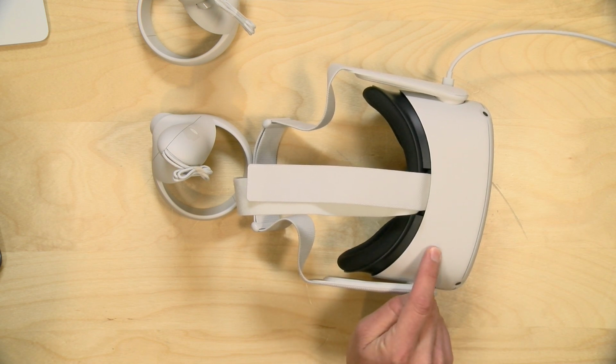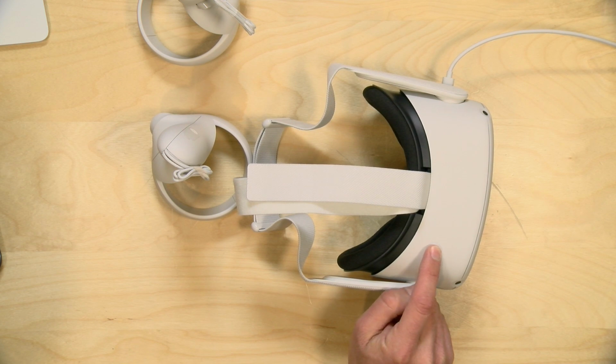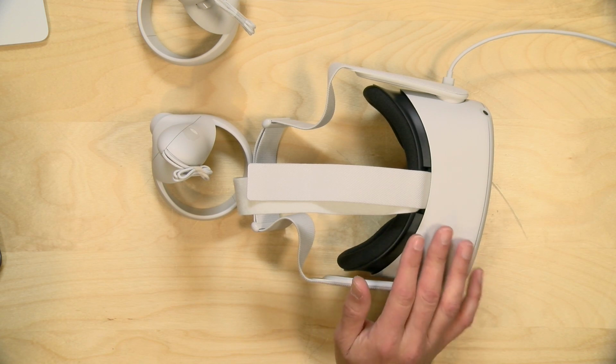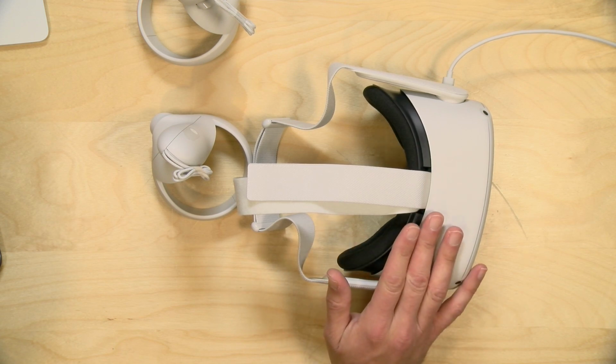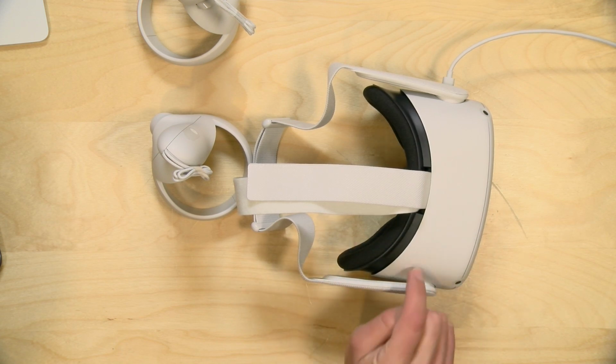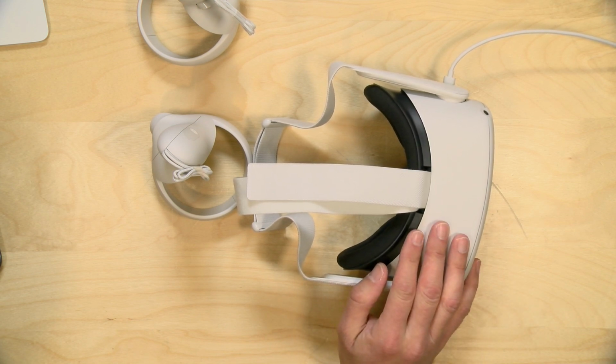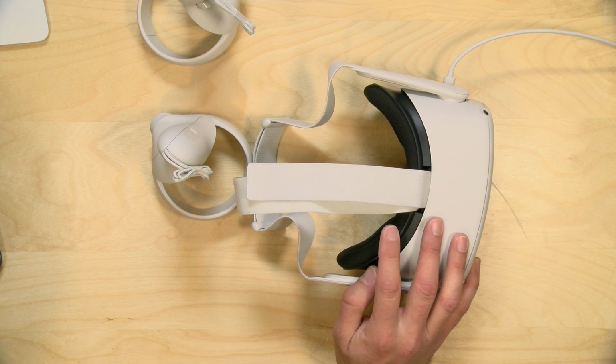Snapdragon XR2 versus a Snapdragon 835 in the other ones. This one has a faster processor, and this chip is more suited for VR. And that's for the standalone function. RAM, 6 gigabytes of RAM on this versus 4 on the other one. And so that's going to give developers some more room to work with, right?